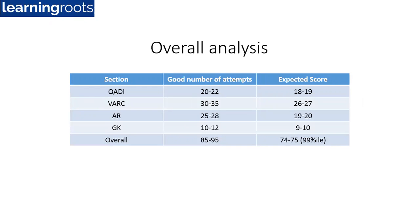Now coming to the important part, this is the part which a lot of people are concerned about. Good number of attempts in all these sections, as I mentioned. QADI 20 to 22 would be termed as good. VARC 30 to 35 would be fair. AR 25 to 28 would be a good attempt. GK would be 10 to 12. So that is what the split will look like. So overall, you would have attempted somewhere around 85 to 95 questions, which you can be hopeful of.